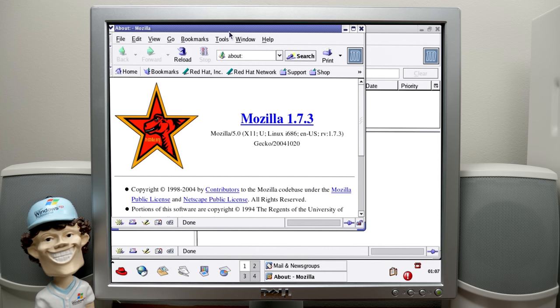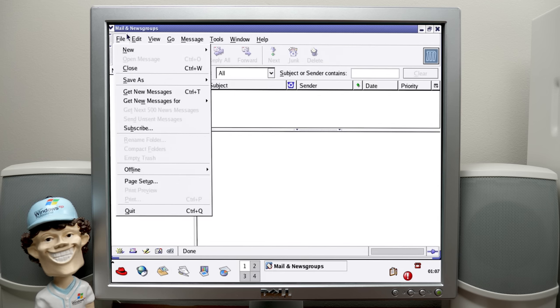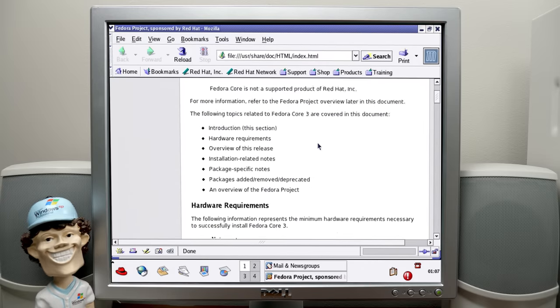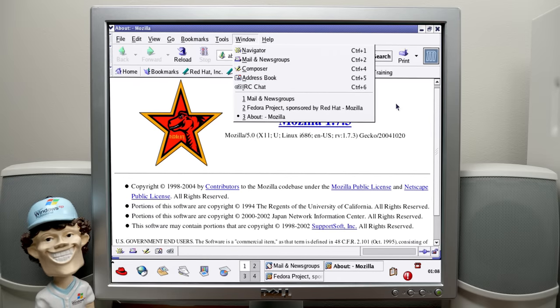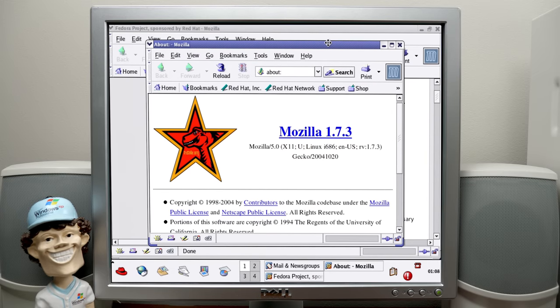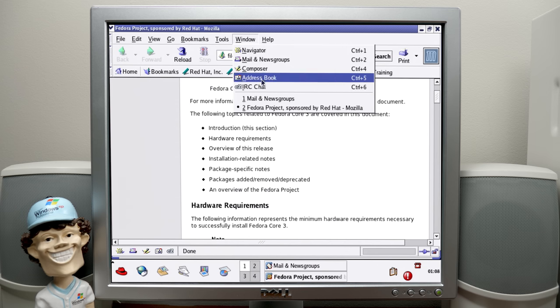Oh my gosh, Mozilla Mail? Oh, is this the Mozilla application suite? Let's see, I think maybe it is. Navigator. Yes, so this is the Mozilla application suite. Oh my gosh. I briefly used the Mozilla application suite when I was making my Netscape retrospective video, which if you guys missed that, you can check that out here. It's like a two-year-old video, but I'd still say it's one of my favorite videos that I've made. And this is version 1.7.3 of it, and that's just really neat to see.